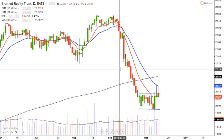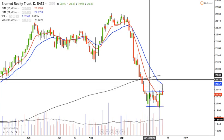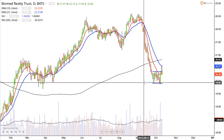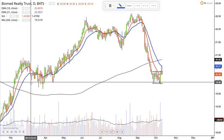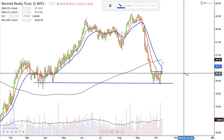Next, we have BMR, same sort of pattern. Rallied into the 21, below the 200. Recently broke below the 200, actually. And it bounced off support, so I'm thinking that I wouldn't want to sell it short right here. I'd probably want to wait for a break below this support right here, because there is support going back to April.